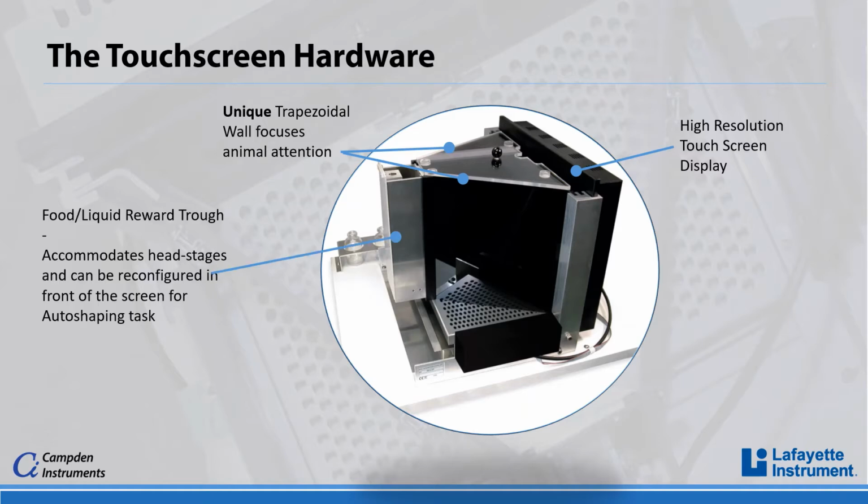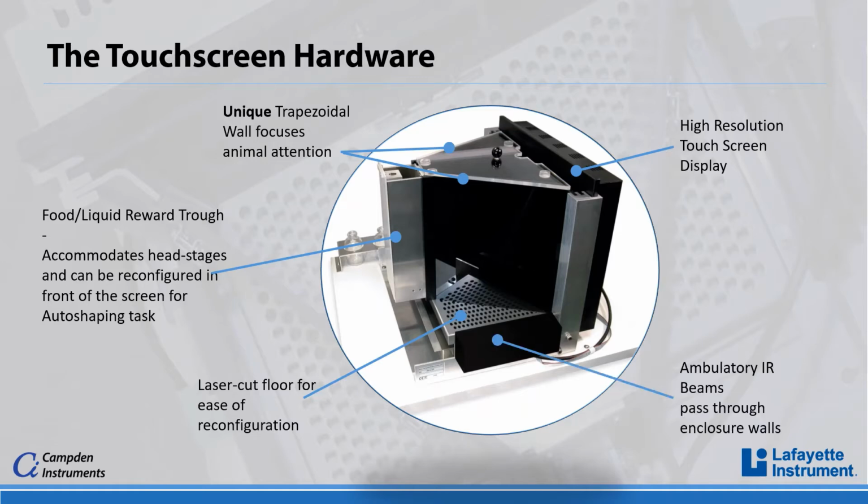A reward trough with light and nose poke detection can be placed either at the rear of the chamber, as shown here, or in front of the touchscreen. There is also a laser cut floor, and IR ambulatory beams to tell when the rodent is at the back or front of the chamber. When the reward trough is in the front of the screen, the IR beam is split to show which side of the screen is approached.